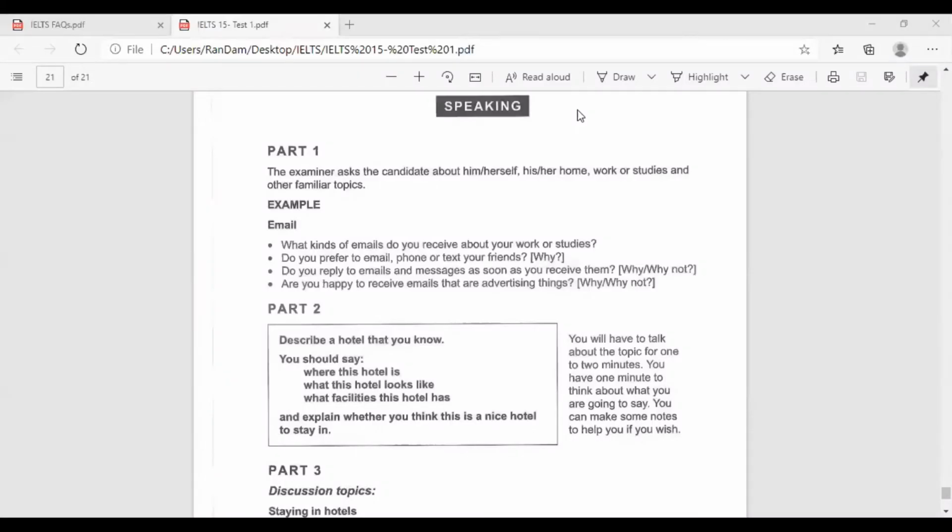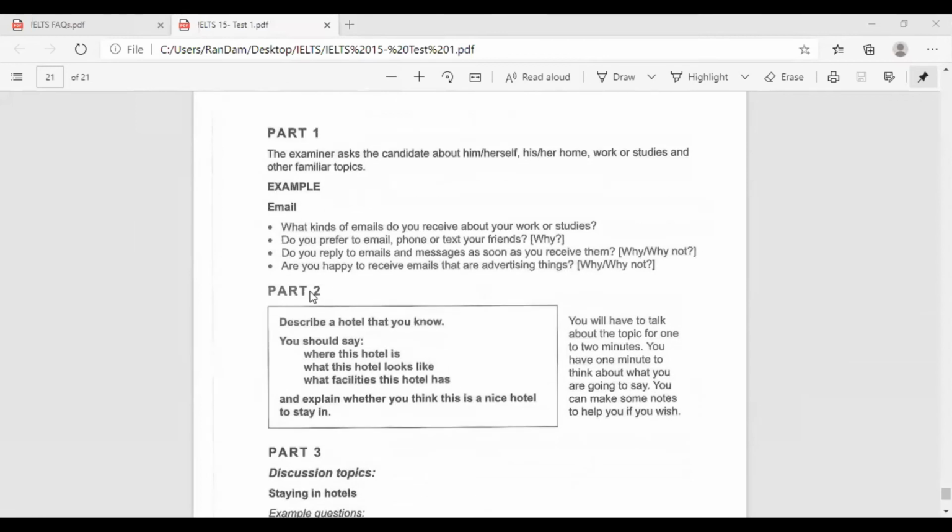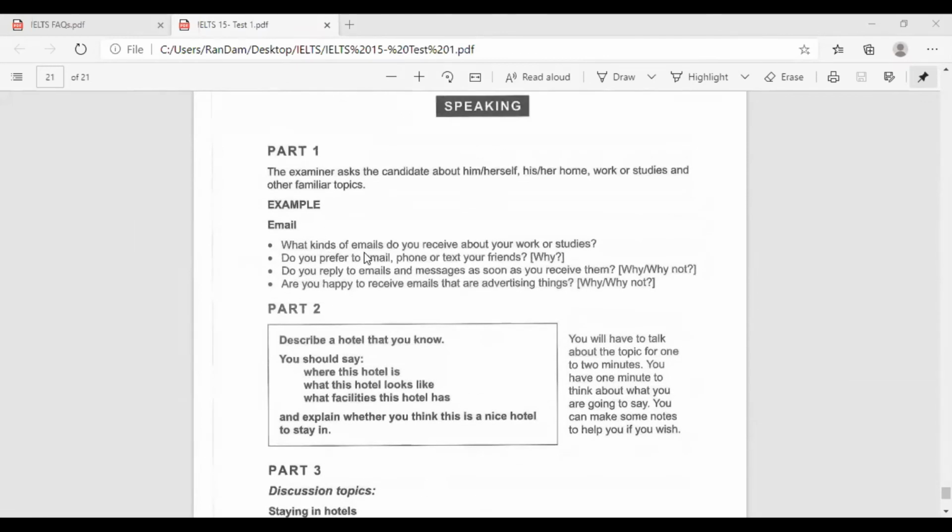Yes. Part one. Remember, you're not given a question paper there. I'm just showing this to get an idea what type of questions we might get. Here are some part one questions. It's about email. What kind of emails do you receive about your work or studies? So you can see they are very simple questions, but I will tell you not to give short answers even though the questions are very simple. What kinds of emails do you receive about your work or studies? You may give different answers, but not short.